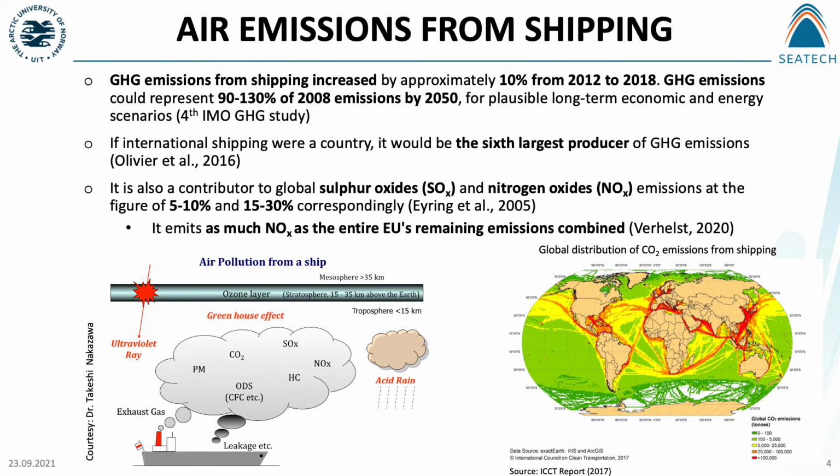Apart from that, it is a contributor to global sulfur oxides, SOx, and nitrogen oxides, NOx, emissions at the figure of 10 to 15% and 15 to 30% correspondingly. It emits as much NOx as the entire EU's remaining emissions combined.